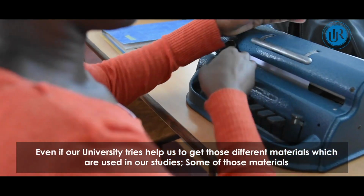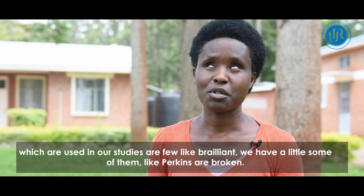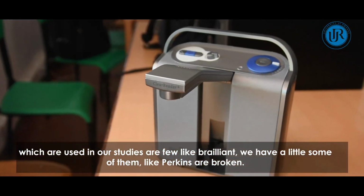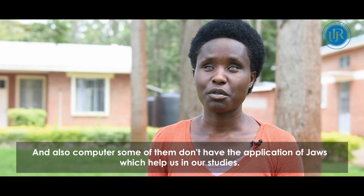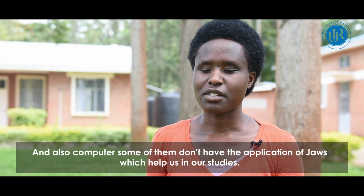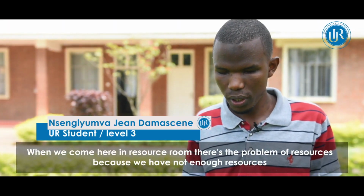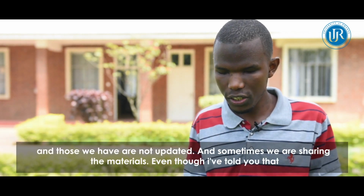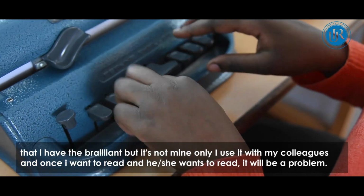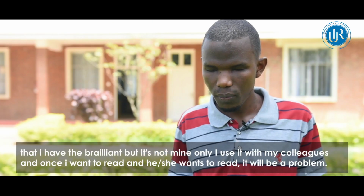Even if the University of Rwanda tries to help us get those different materials used in our studies, some of them are few, like Brilliant. We have a little. Some of those Perkins are broken, and also computers. Some of them don't have the application of drawers which help us in our studies. When we come to the resource room, there is a problem of resources, because we do not have enough, and those we have are not updated, and sometimes we share the materials. Even though I told you that I have the Brilliant, it is not mine only. I use it with my colleague, and once I want to read and he or she wants to read, it will be a problem.